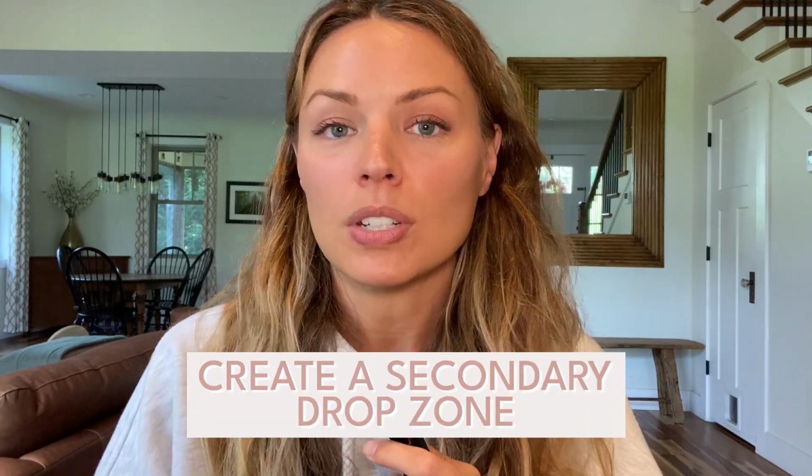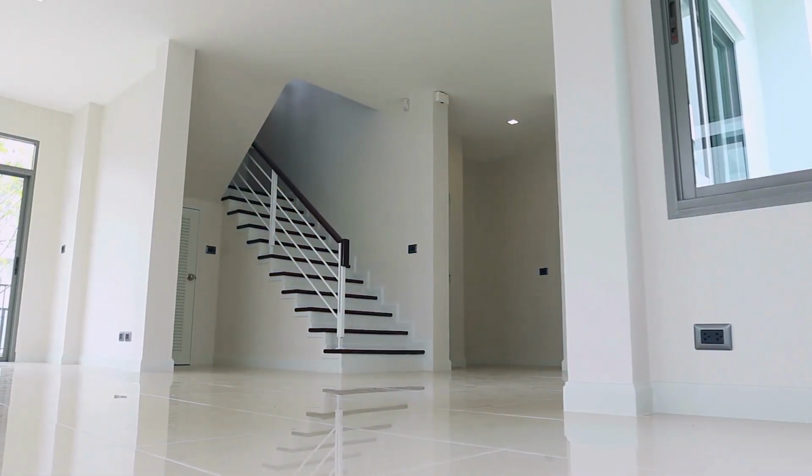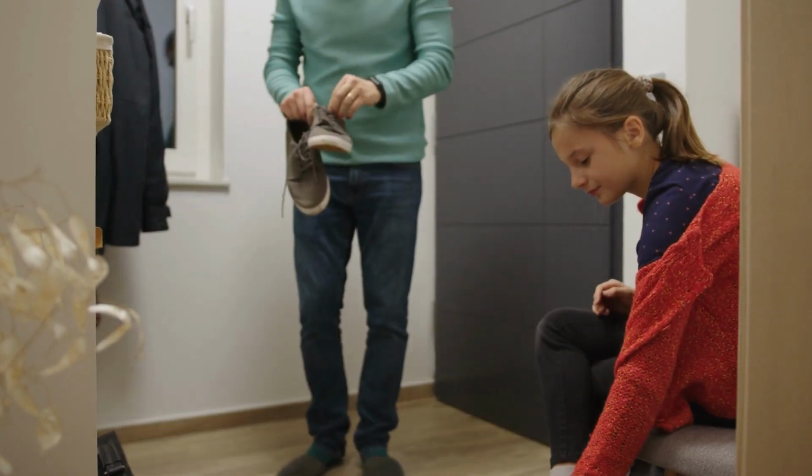Now, I get it. Most of us don't live in our dream homes with these beautiful, expansive entryways. Maybe you have a split level and you walk into like a little 3-foot by 3-foot section. It can be really hard to figure out how to keep it organized and clutter-free. Or maybe you have a small spot like me where it's just a 2-foot space where there's not a ton of space that I can store things. This is why you need a secondary drop zone.